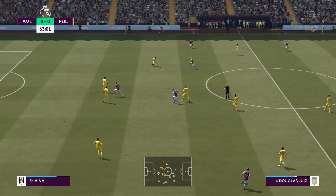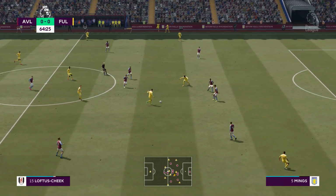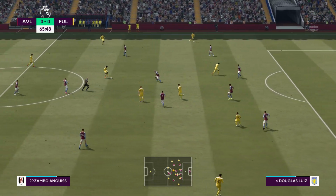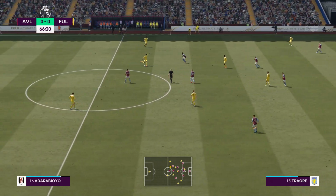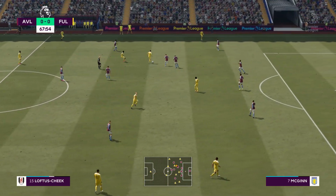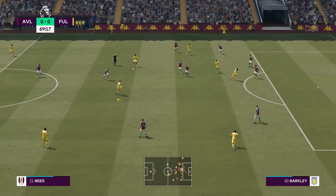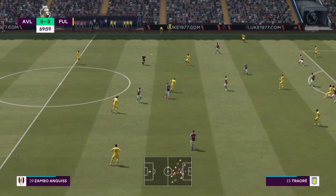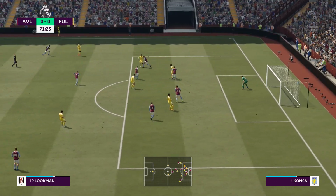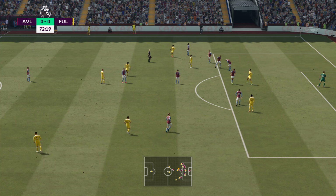Tyrone Mings. And unable to keep possession. Josh Madja. Loftus-Cheek. Well, they're eyeing that final pass, you just feel. Onguissa. Adarabayo. Harrison Reed. Loftus-Cheek. Aina. An effective ball. Keeping it moving dynamically. Onguissa. Loftus-Cheek. Lookman. And the referee spotted the foul. Well, that's a foul, and it sets up a free kick in a dangerous position.